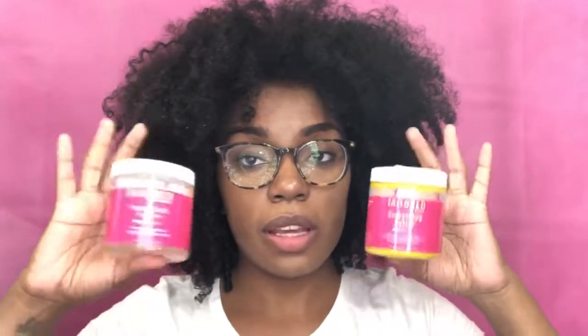So I have actually 3 main products and then I have samples of 2 of the products, but I'll be using the everything butter and the curling jelly to do my wash and go today. So I'm pretty excited about that.